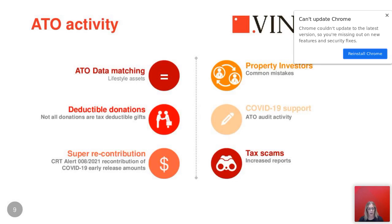Staying with a bit of a COVID theme, we have seen the ATO are conducting reviews of certain COVID-19 support payments that occurred in prior years, things like JobKeeper and the cash flow boost. These reviews can be as simple as conducting a phone call and asking a couple of questions, or even requesting supporting documentation and asking for reasons as to why certain activities occurred.